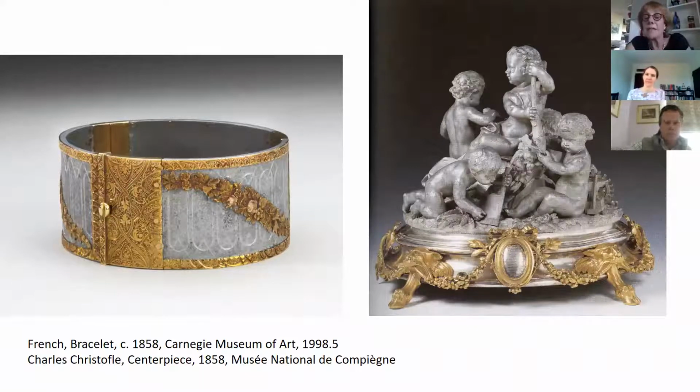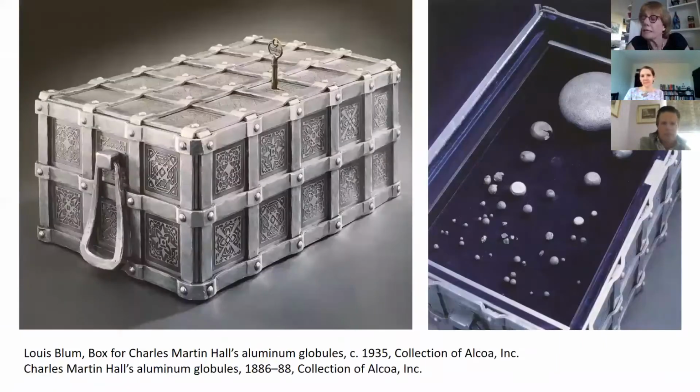But obviously nothing was really going to happen with this material until you could produce it in vast quantities. And that happened in sort of 1886, when two people totally independently of each other, Charles Martin Hall in the United States and Paul Héroult in France, discovered the electrolytic method of making aluminium at that point. And here you have, well, I'll talk about this a bit later. So with this electrolytic process, you could suddenly produce vast quantities of the material.